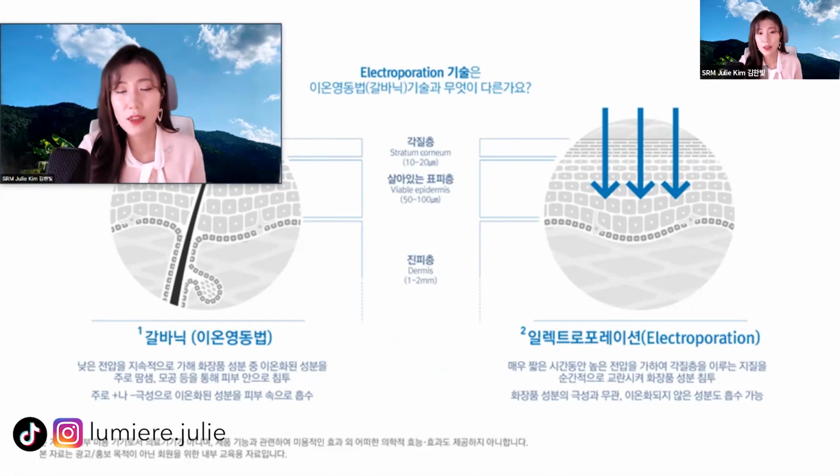There's a difference between the well-known galvanic facial method versus the electroporation method. The galvanic facial device, as you can see on the left side, absorbs the ingredients through sweat glands and pores. But you have to do this multiple times for the particles to be absorbed into your skin. Whereas in such a short period of time, the electroporation method exerts sparks of electricity in multi-medium frequency to widen the pores and create a path for the ingredients to reach deeper parts of the skin, which is much more effective than the galvanic method.